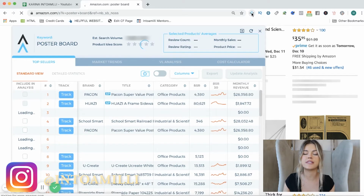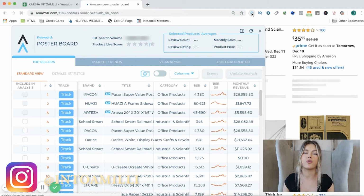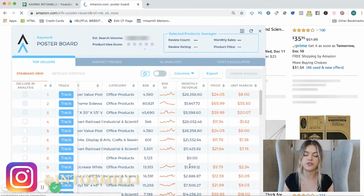But even with the seasonality, it's still quite active during the other seasons of the year. So it's not necessarily a product that you will only be selling during one time of the year. You will be selling it consistently throughout the year with larger spikes. And again, similar to the first one, it looks great. The monthly revenue is stable and quite high. The price looks okay, especially if you get it in the 20s.